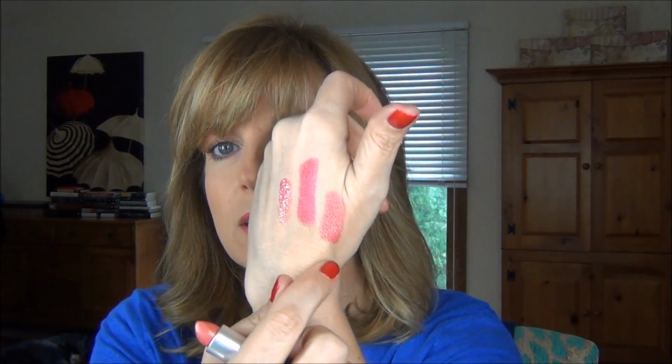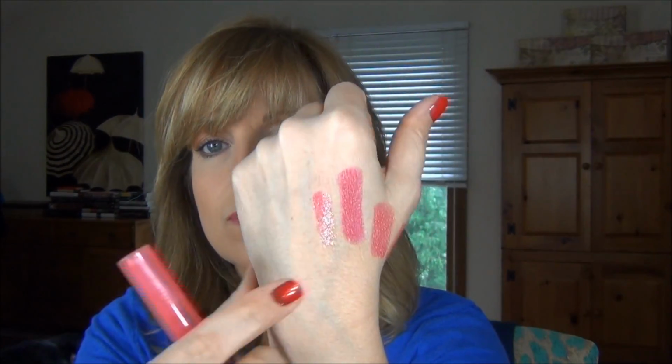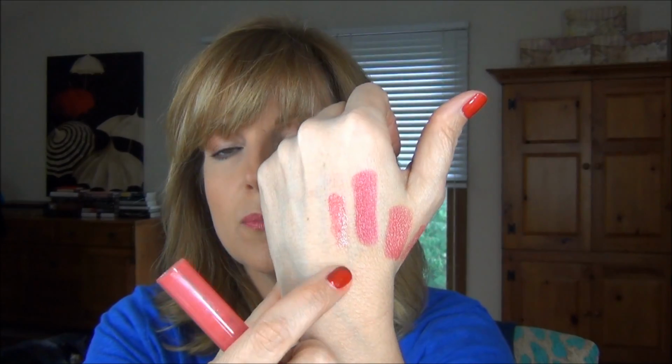This one will be easier for a lot of people to wear because it's a luster, so it's less pigmented. So if you wanted to start off slowly, here it is swatched very lightly, and this is a couple of layers, you could do that. So loving this as well. Again, that's Lip Blossom. And you could wear this with the MAC gloss as well, because this is a very pinky, peachy kind of color, but very bright.